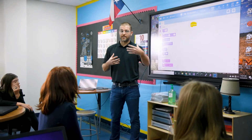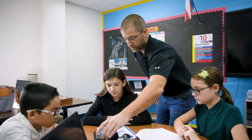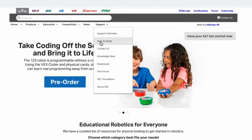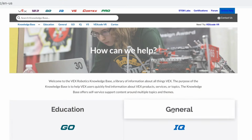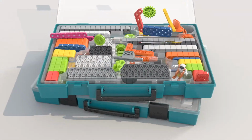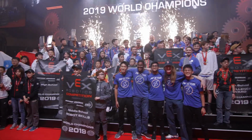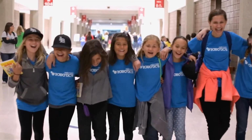We know that most teachers and mentors don't have a background in robotics or engineering. That's why we've compiled nearly 600 articles to help VEX users quickly find and explore information. Our hope is that what you discover in VEX Robotics is a complete solution of tools, curriculum, and professional development within one ecosystem, supporting you and your students every step of the way.